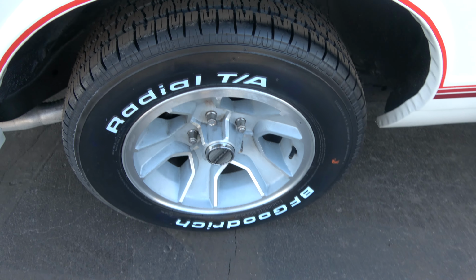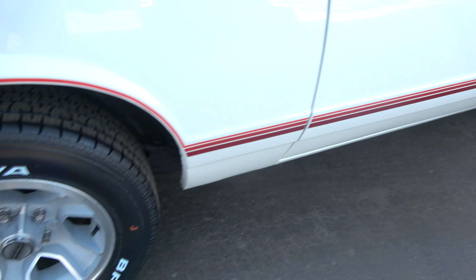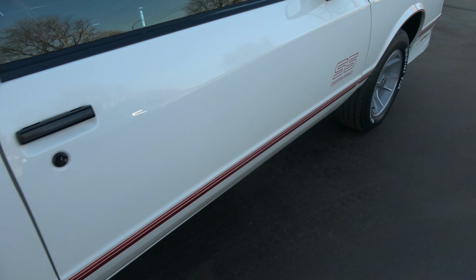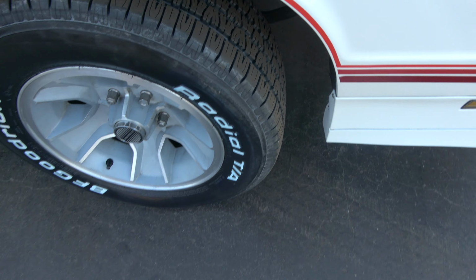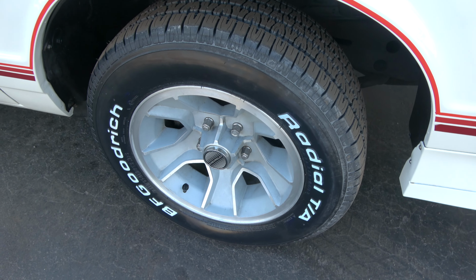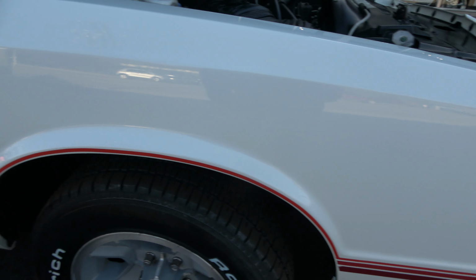Again, brand new tires. I just put the tires on them this morning. Had to wait for those to come in to advertise it. In fact, my guys missed a little tire dressing on it. Those are the factory correct 15-inch aluminum wheels.